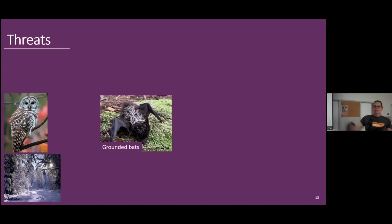And then, as I mentioned, grounded bats. So this is mostly a big issue with juveniles in the summertime. When they crash or get disoriented, they fall to the ground and then they're unable to get back up. It does happen with migratory bats as well, when they're weak, they don't have much fat on them, they can just exert themselves and fall to the ground.